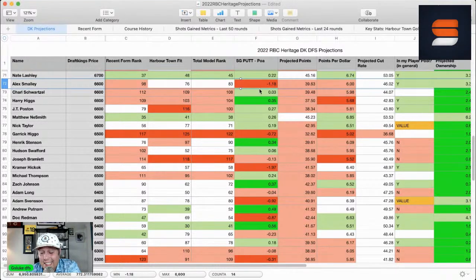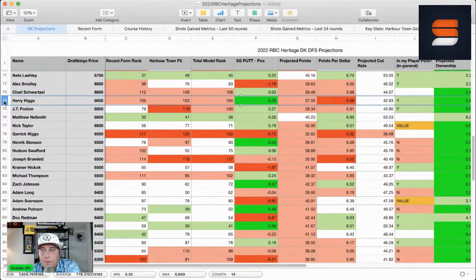Alex Smalley at $6,600. He played really good over there at Punta Cana, for the alternate field event when it was super windy, Dominican Republic. So I do like that. Harry Higgs looked really good at the Masters. I kind of called that, right? I told you guys that's a creative golf course, and Harry Higgs is one hell of a creative guy.